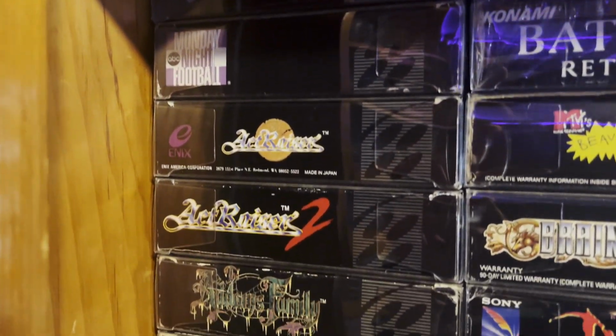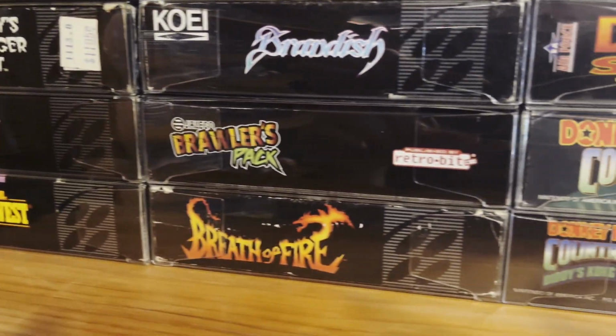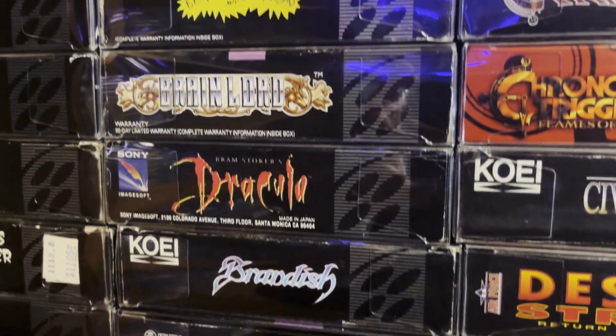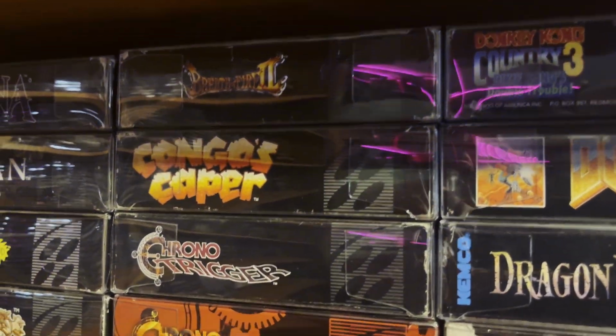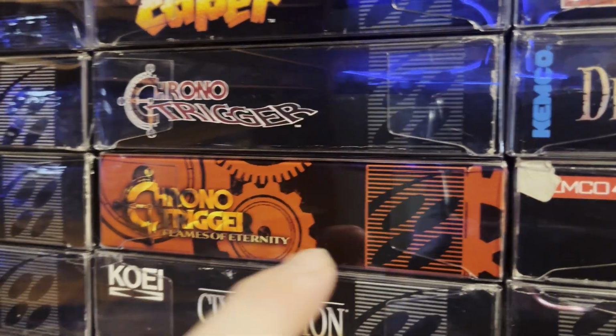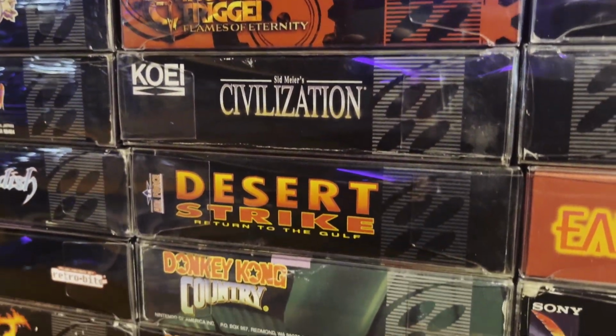Lots of RPGs, guys. I love me some RPGs and action RPGs. I also love me some Addams Family, as you can see. Random games like American Tail Fievel Goes West is one that I had as a kid and kept the entire time, and it's actually very expensive now, which is crazy. There you can see Chrono Trigger Flames of Eternity. That is a reproduction, ROM hack.